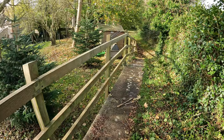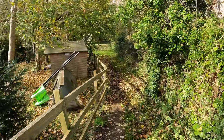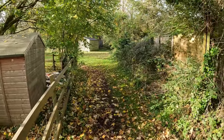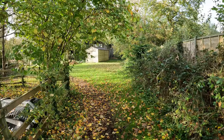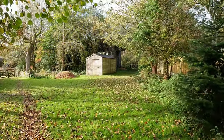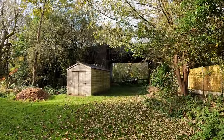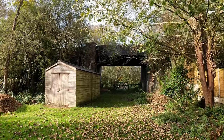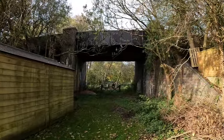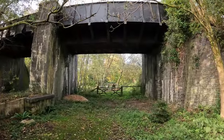There we go. Let's have a little wander and see what we can see down here. So this is on the public footpath. Just in front of me is this quite substantial bridge. The road that goes over the top is the road that we'll be going on shortly. But it looks to be brick and metal.